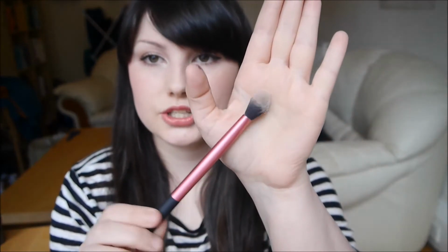And on to my number 4 product for keeping your makeup in place all day. This is not a makeup product, but a makeup tool, I guess. It's one of the Real Techniques brushes, which I love, as does everyone. They're really great. And this is the setting brush, which is just a really small brush with an angled tip, which is great for applying powder.